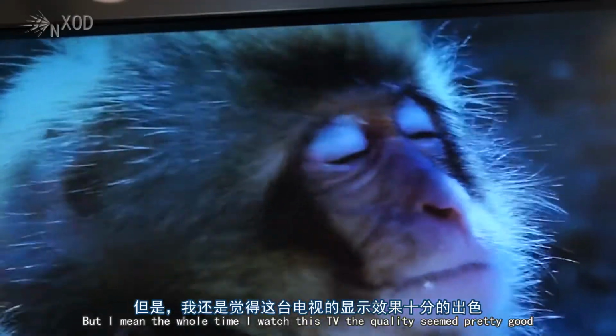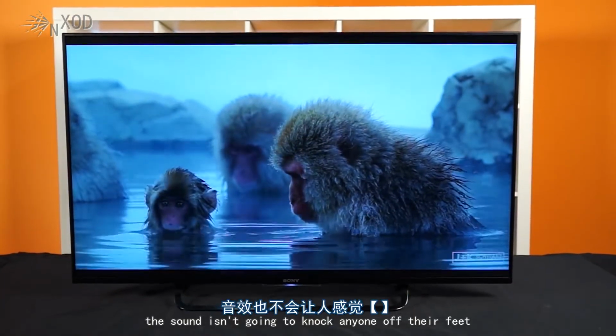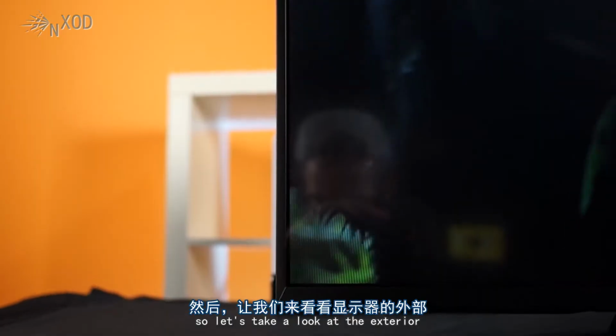But I mean, the whole time I watched this TV, the quality seemed pretty good. No noticeable backlight bleed, solid viewing angles. The sound isn't going to knock anyone off their feet, but it was good enough so that I wasn't wanting to hook up separate speakers. So let's take a look at the exterior.